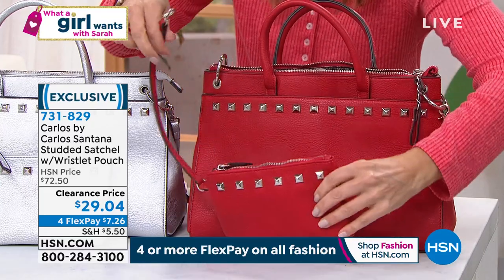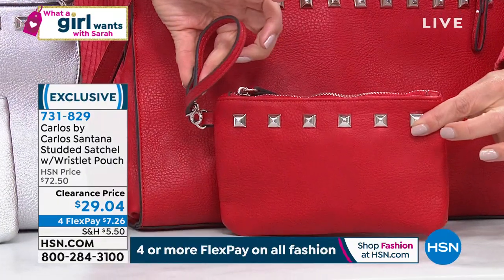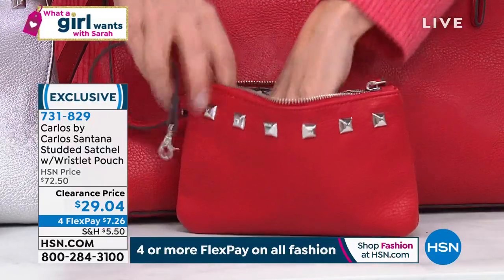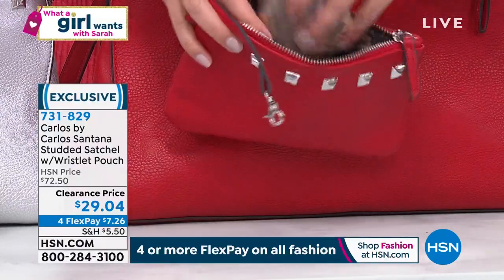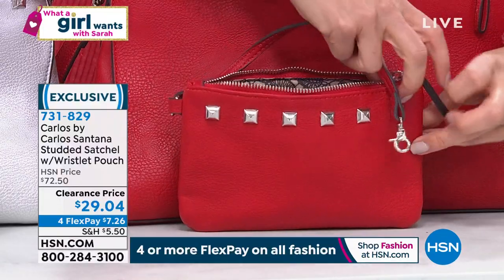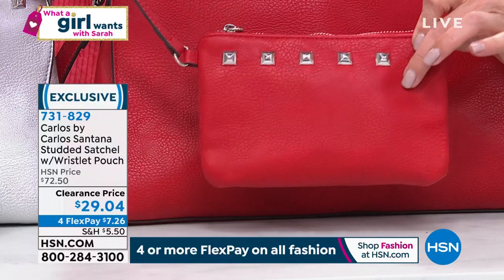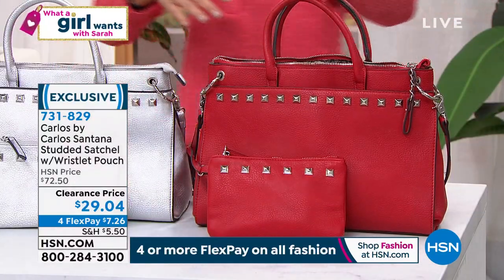Look at how cute this is. So the pouch is removable. You can anchor it on one end, so it's like a little wristlet. You could gift someone the pouch, maybe put the pouch in their stocking, and that could be your cosmetics, that could be your contacts, that could be your sunglasses, whatever you need to carry separately, maybe just your credit cards and some cash to go get some coffee. Put that in their stocking, and then under the tree you could put the bag. And you got both for $29.